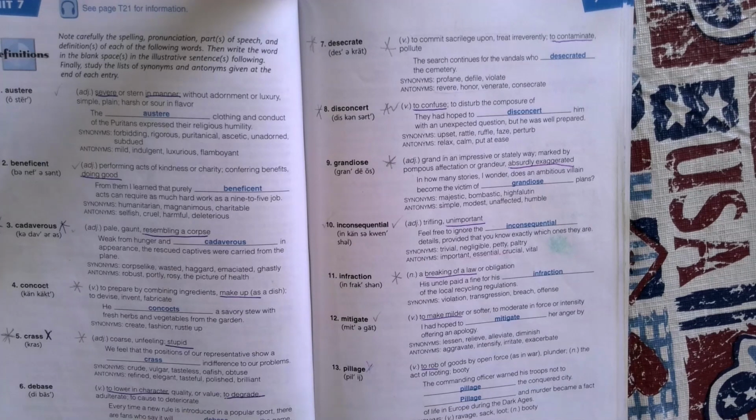Number 11, infraction is when you break a law or break a rule. Number 12, mitigate is to make something better, make it milder. You might mitigate pain by taking Advil or Tylenol. You might mitigate a muscle spasm by putting heat on it. So you're trying to make something better.